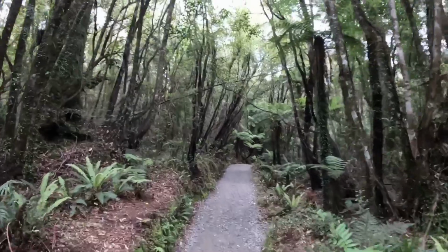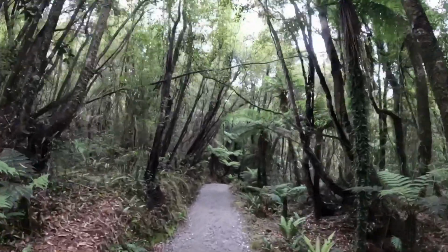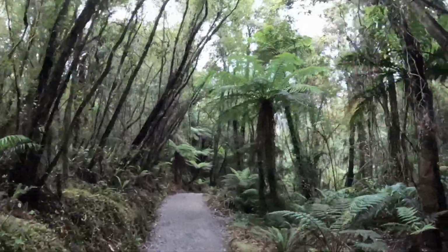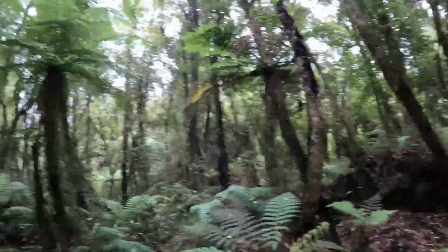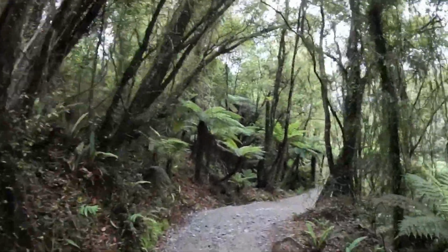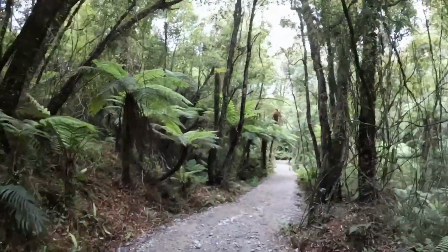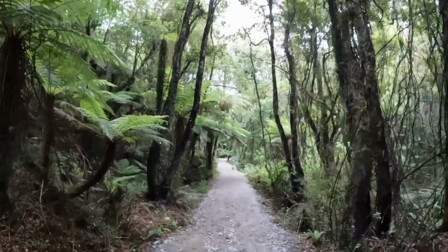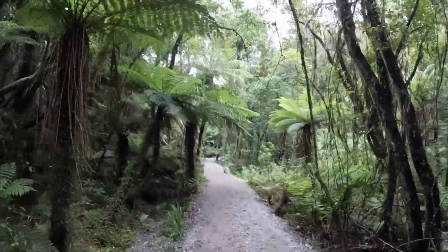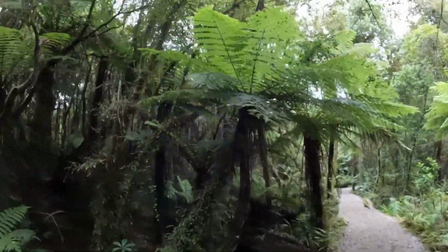This walk's so cool. The western side of the South Island of New Zealand is so much more tropical, should we say? Beautiful. We've got punga trees. It's really pretty. And it's funny, you go on the other side of Arthur's Pass, on the other side of the mountains, and then it's just all flat pasture land. But yeah, it's really cool. It reminds me of the North Island again.